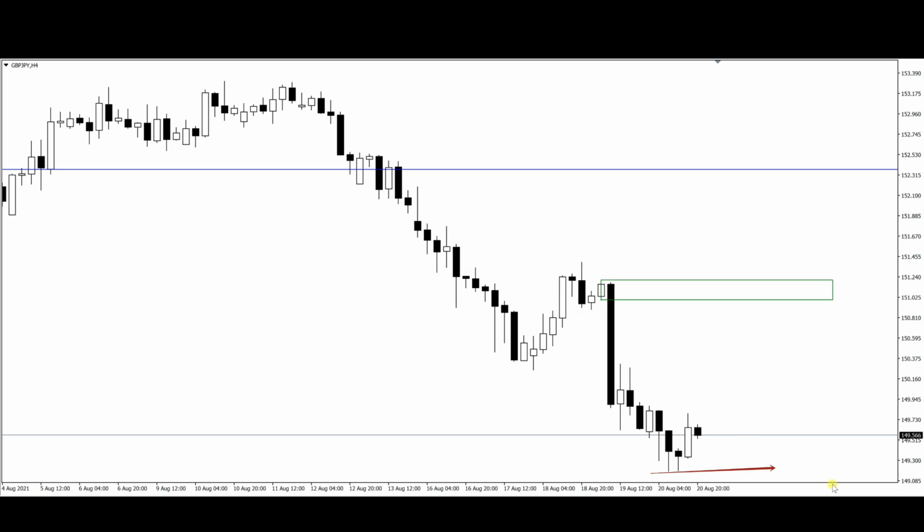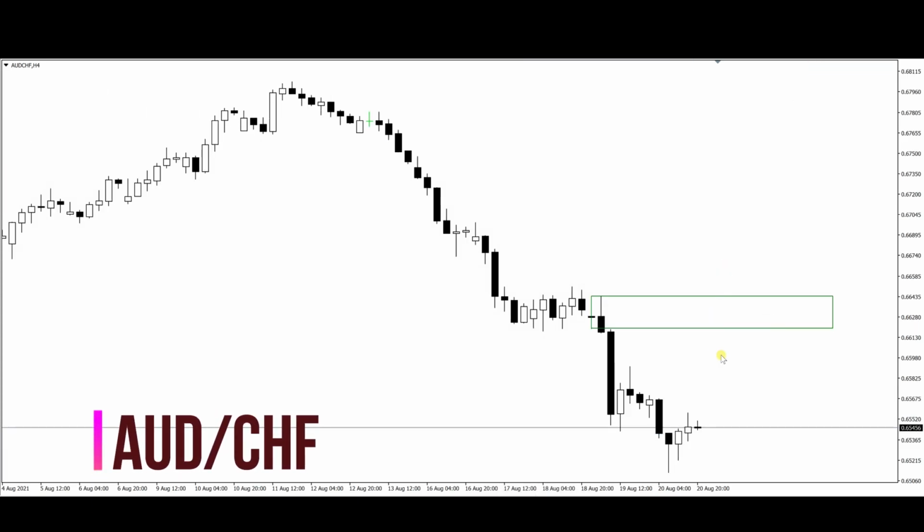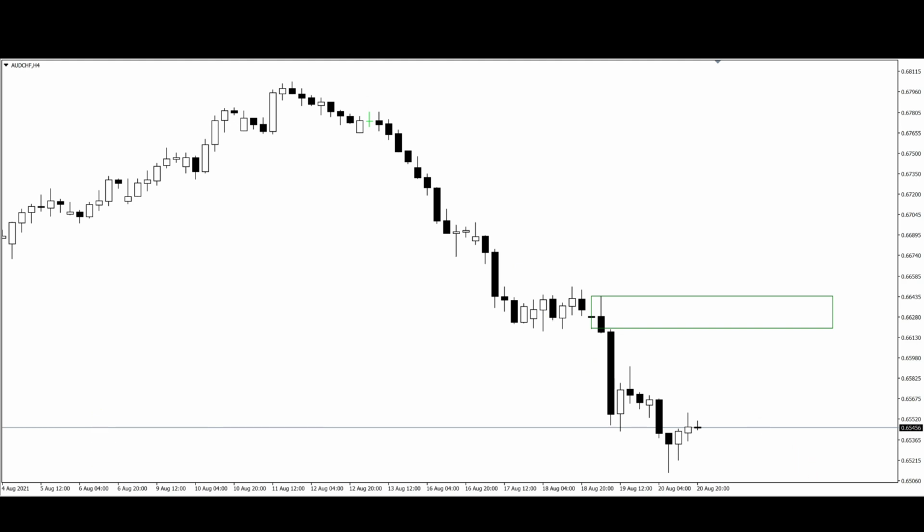All right, so that's basically what I'm seeing right now on my charts in British pounds, Japanese yen. Now, next up is Australian dollar, Swiss francs. Not much to say here. Very nice move to the downside. What I would love to see right now is for price to give me a very nice push into this area. In the 4 hours time frame, if we get reversals from here, I'll be looking for an opportunity to go short for further continuations to the downside.